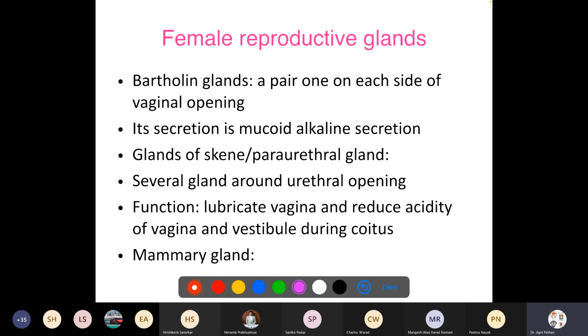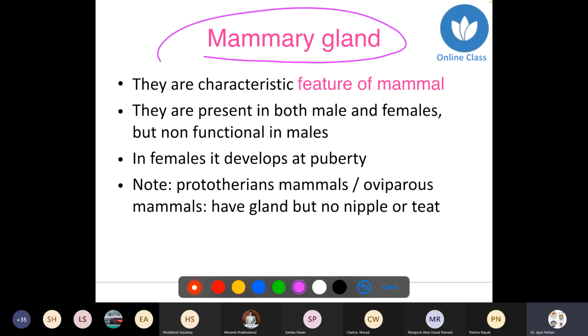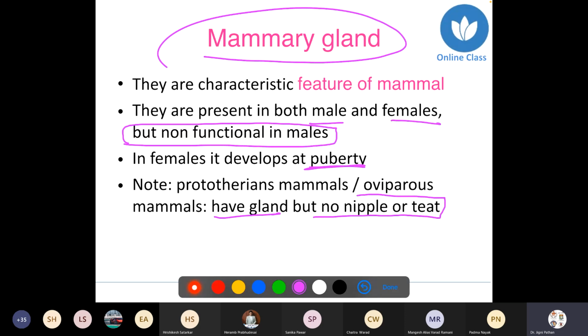Next. Now, we'll talk about the mammary glands, which are a characteristic feature of mammals, right? They are present in both males and females, but non-functional in males. In females, they develop and become functional at puberty. Note, prototherians, which you have studied in animal kingdom, the oviparous mammals, have mammary glands, but they do not have nipples or teats.